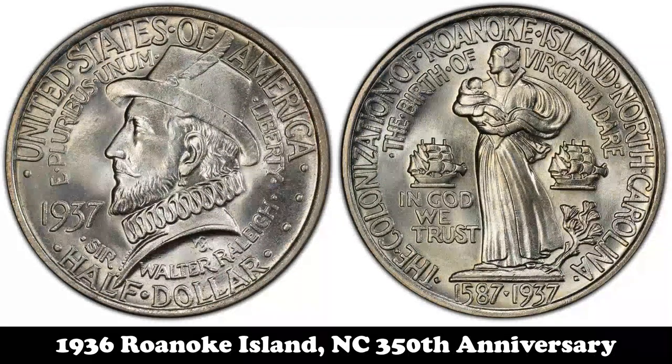Next, we've got the 1937 Roanoke Island, North Carolina 350th anniversary coin. The Roanoke half dollar not only commemorates the 350th anniversary of the Roanoke Island colony, but also the 350th anniversary of the birth of Virginia Dare, the first English child born in America. The Roanoke half dollar was one of the few commemoratives which had no maximum authorized mintage in its authorizing legislation. However, by the time the Roanoke half dollars were issued, collectors were already getting burnt out by the many commemorative issues for the commission in charge of the coins to take advantage of an unlimited mintage. So they weren't really able to exploit that unlimited mintage that they had available.